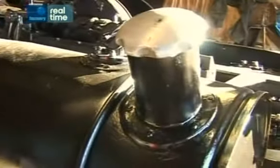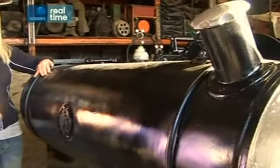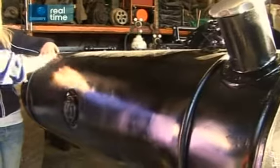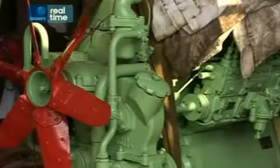So the amount of hours that Stevie spent... Well, it's taken Steve 35 hours of careful reheating and shaping to knock out the old dents. And boy, was it worth it. He could never have found a replacement.